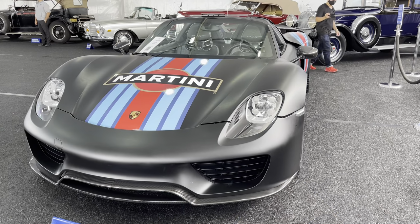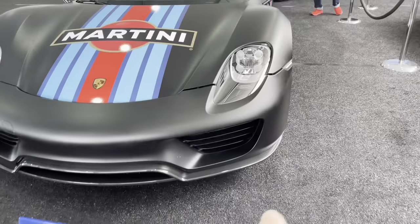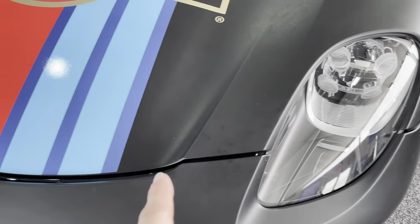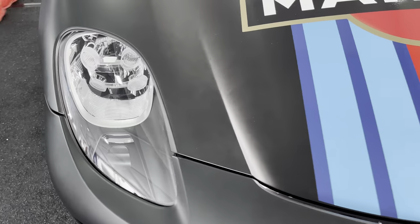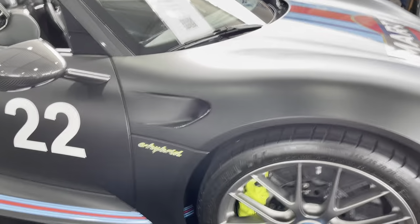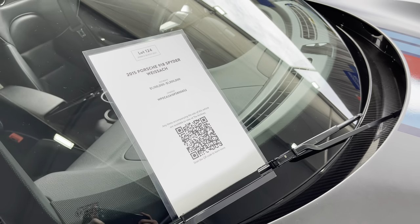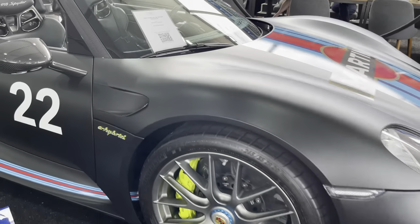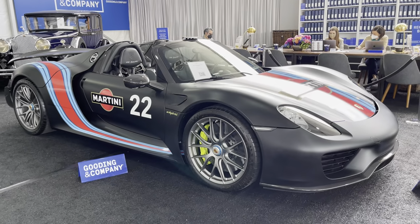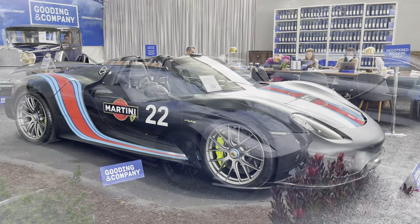So Gus was looking at the 918 here with us. He noticed that the gap here is a little bit off compared to this side. So we don't know what's going on. They're still looking, let's see here. Oh, it's a Weissach edition, okay. I didn't realize it was a Weissach too. All right. Well, this has got some minor front panel issues.